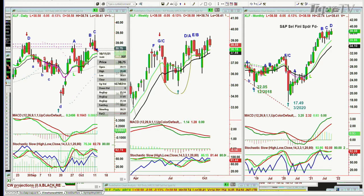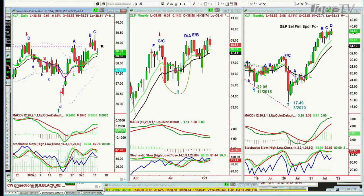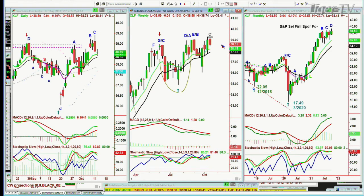And that just says that the XLF 39.41 would be your upside target to get to a leg D. It doesn't give you time, but it should happen within a week, and it should get to a leg D. And the weekly chart is peak A, peak B, and I'm calling this a C for now. You see how dependent so many of the areas in the market are. One depends on the other, or is influenced by the other.